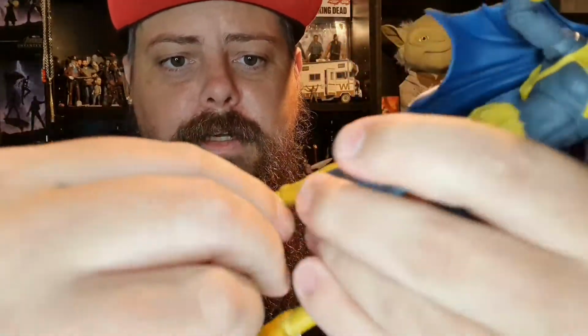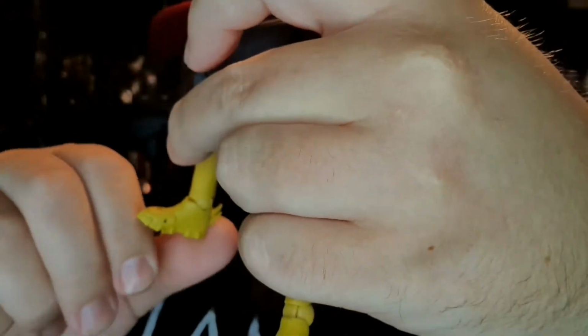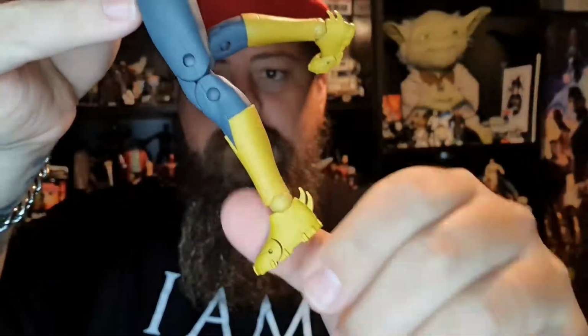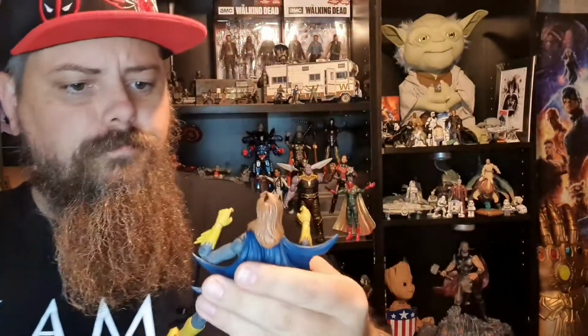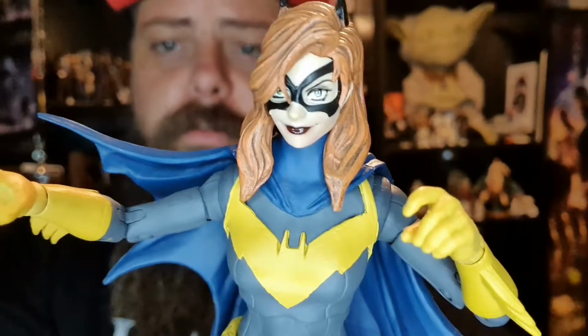There is no boot cut, but there is an ankle ball joint and rocker with toe articulation, which for running poses, etc., can work for some sort of dynamic posing, which I like. That was a really good figure. I love that face sculpt.